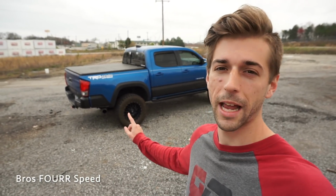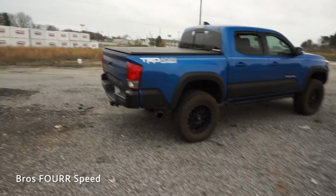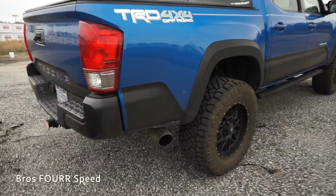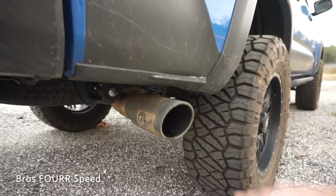And you can see over that year time frame, I've done some mods to the truck. I still have plenty more on the way, but today we're gonna go over 5 mods that every Tacoma should have. We're gonna start off in the back here, and that is with a Catback exhaust system. I have the AFE Catback exhaust system with the black tip on it.